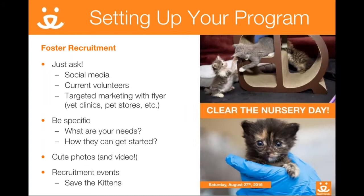And then, of course, once we've figured out those back end pieces, we actually want to set up our program by recruiting fosters. Foster recruitment honestly is pretty easy.